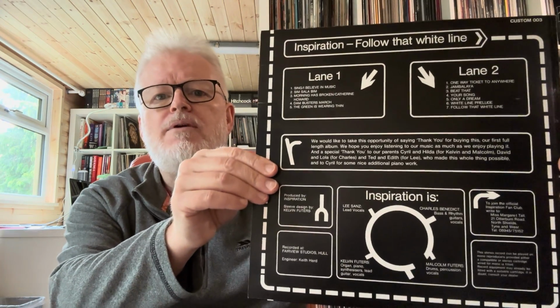There's the back of it. So it is absolutely bonkers, the most bonkers album, but I can't work out if it's bonkers good or bonkers bad.